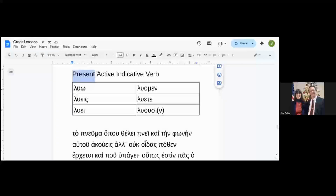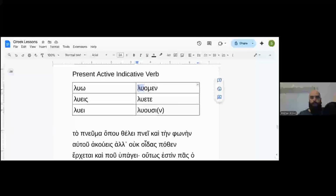So present as opposed to future, active as opposed to passive. Indicative as opposed to, say, making a command, or subjunctive, which is something more like a possibility or hypothetical sort of situation. Indicative is like you're stating something as a fact. Now, what you see in common in these 6 boxes is lu and the upsilon. You can see that as the same.